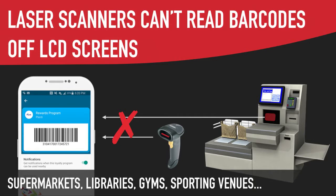Now, what's the problem? Laser scanners that you pretty much see everywhere, at supermarkets, grocery stores, convenience stores, gyms, libraries, and so on. They all use laser scanners. These could be a handheld scanner like this one, or the giant self-checkout scanners that you see in the picture over there. Now, none of these can actually scan off an LCD screen.